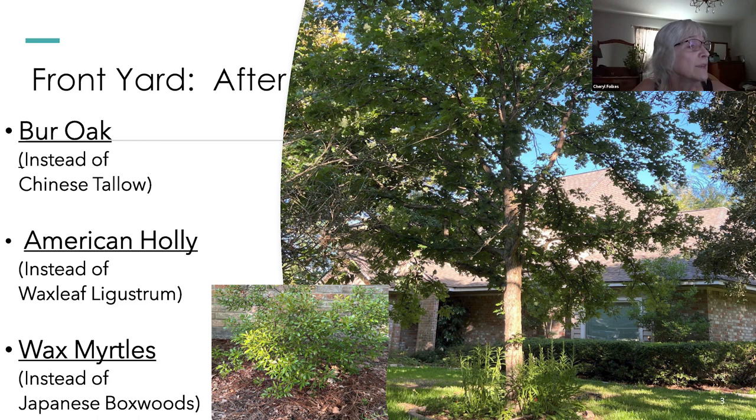Wax myrtles are one of the highest rated plants for supporting wildlife, especially songbirds. It is evergreen with a lovely soft shape and provides berries enjoyed by numerous species of birds. They truly deserve more consideration as foundation plants. The tall plants at the base of the bur oak started as volunteers. I would not have considered those, but nature suggested otherwise.